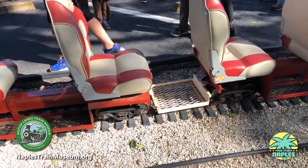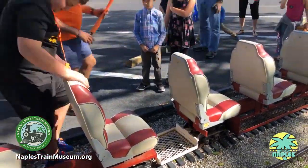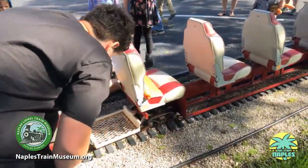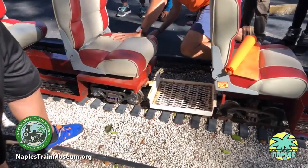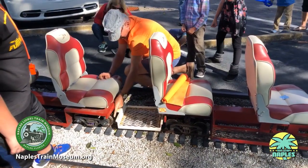What do we have? Oh, we derailed. A derailment. Oh no. I guess we'll try to get there again. Hold on. So how do you fix this? Interesting. Yeah, look, it's off the track. It's got to go on the track.